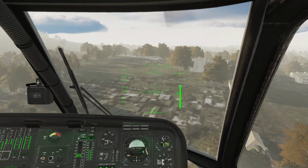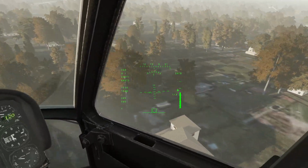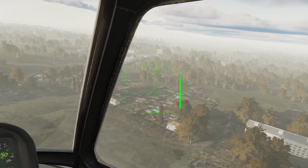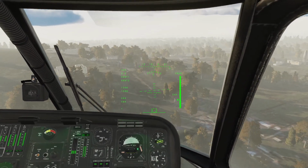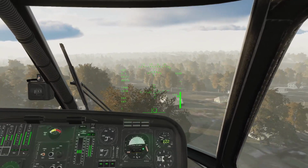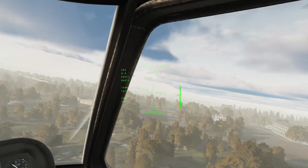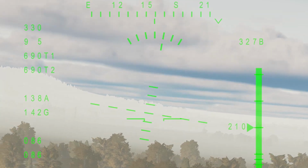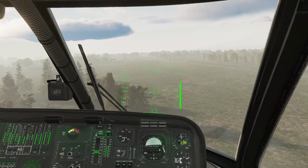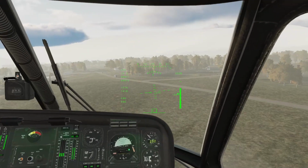Yeah, the airport's a bit more on the peninsula. I think that's where this map is the difference. You can see the baked textures still in there. The size of the map is terrific. Alright, let's come left a bit. Let's see if we can spot it. Where is the airfield? It's off to our right that way. There's some wires over there.